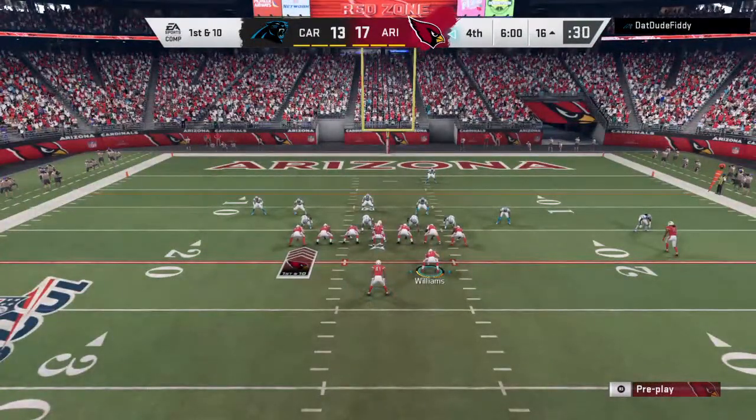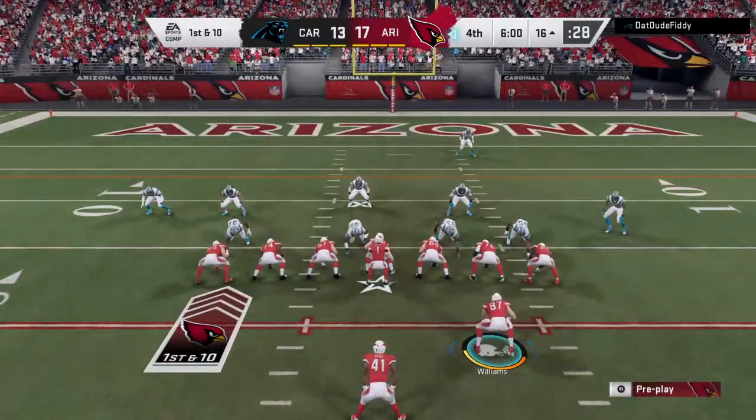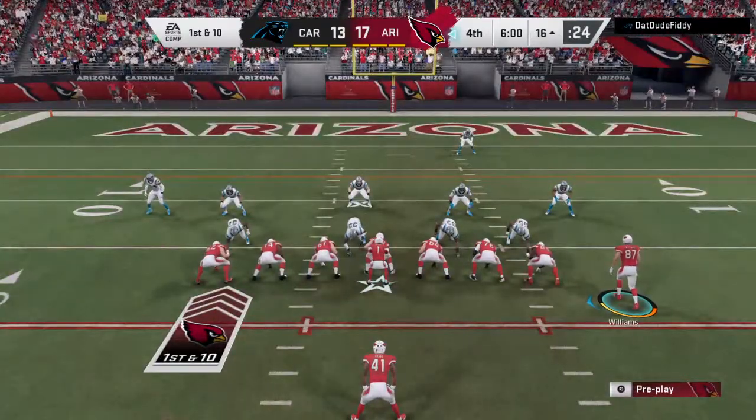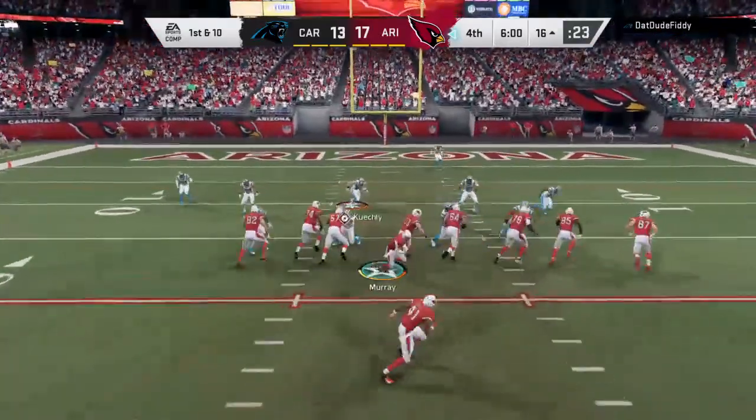Push him back. Yo, go get him. Go get him. Mike spot 9.